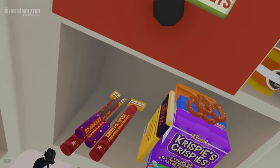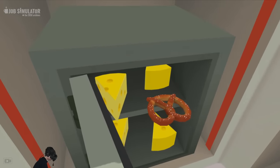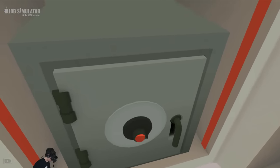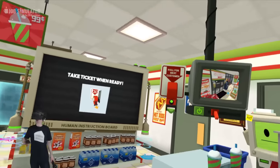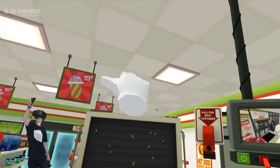Close it. We gotta replace it with something. It's back, never mind. Lock it. Alright, I'm replenished. I'm good to go. Let's pull the ticket here. Let's see what's next. Nice.